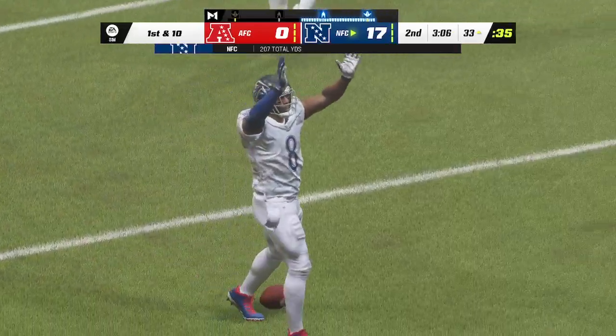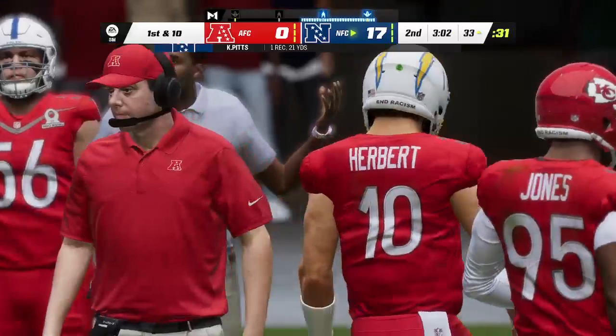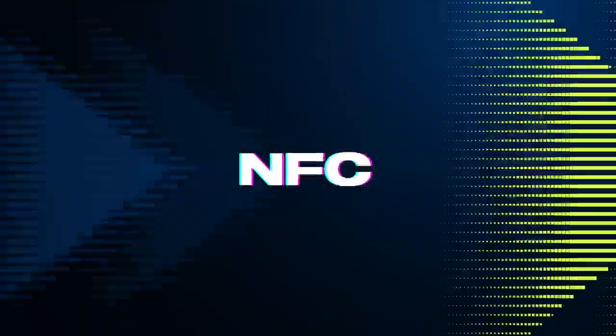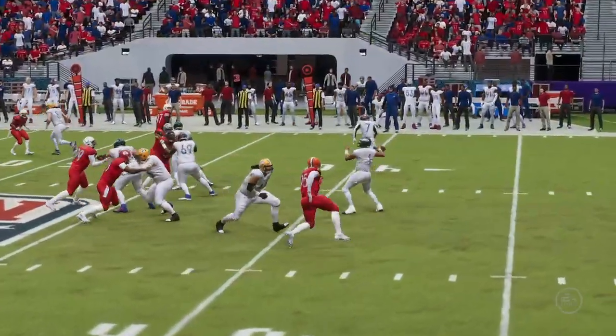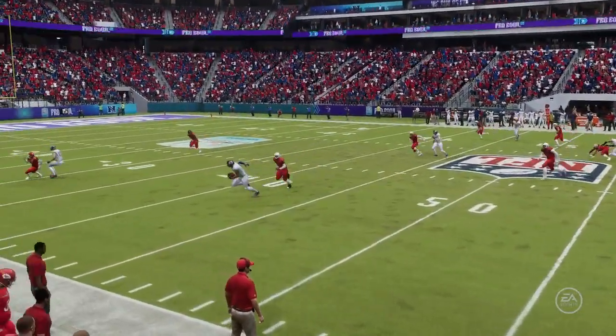Great way to convert on third down there. 21 yards the play. We often hear the phrase sure-handed tight ends, and he certainly fits into that category. Plus, he's got a quarterback who knows to look his way when they need a big pickup. And on this play, he finds it for the first down.